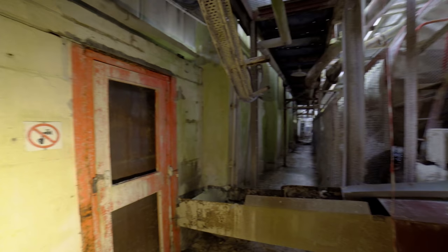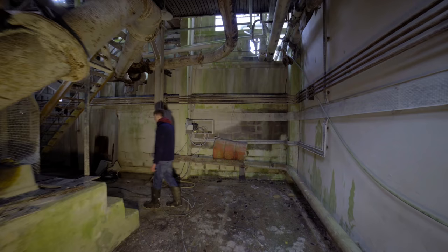And doors to the outside world. It doesn't smell of anything, that liquid. So, probably just rainwater that's collected.